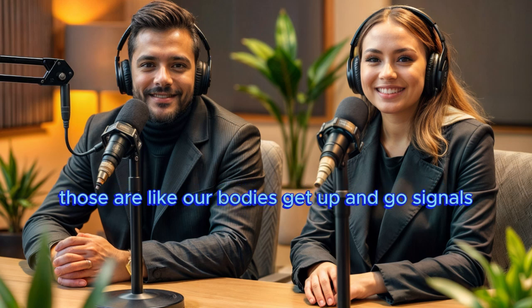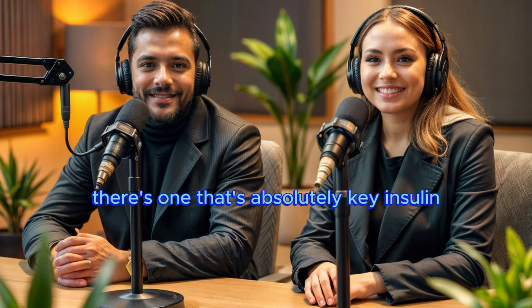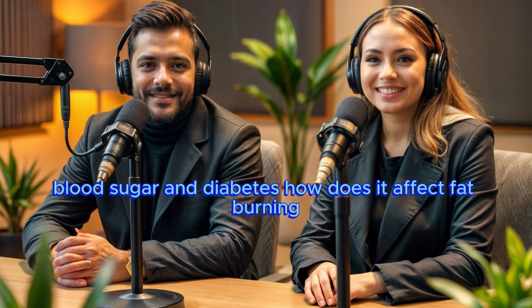Right. Those are like our body's get up and go signals. But what about other hormones that might be affecting things behind the scenes? Well, there's one that's absolutely key. Insulin. Okay, I've heard of insulin, but I mostly think of it with blood sugar and diabetes. How does it affect fat burning?